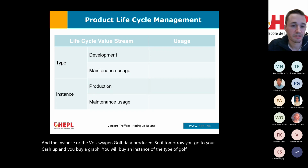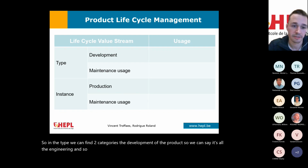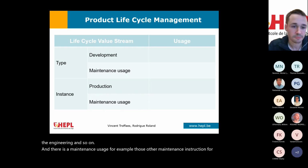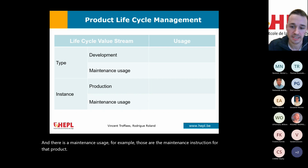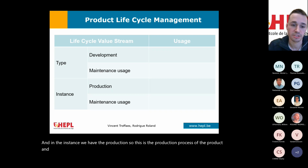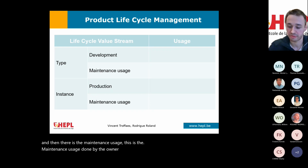So in the type, we can find two categories, the development of the product. So we can say it's all the engineering and so on. And there is a maintenance usage. For example, those are the maintenance instructions for that product. And in the instance, we have the production. So this is the production process of the product. And then there is the maintenance usage. This is the maintenance usage done by the owner of the product, of the instance.